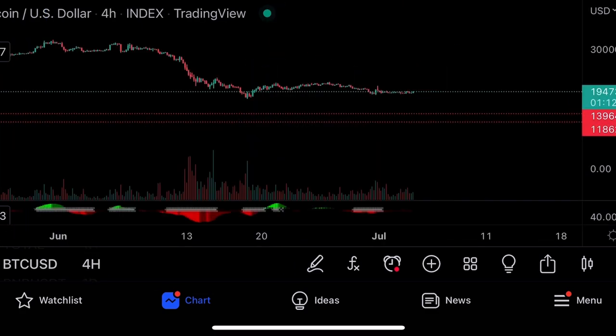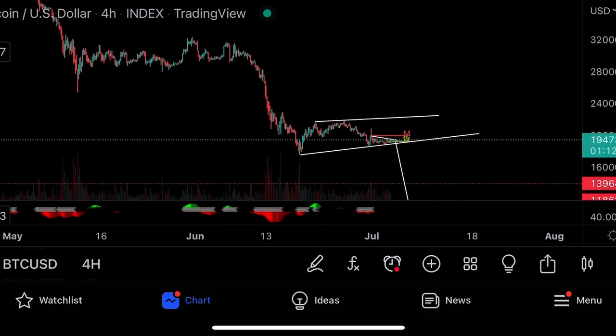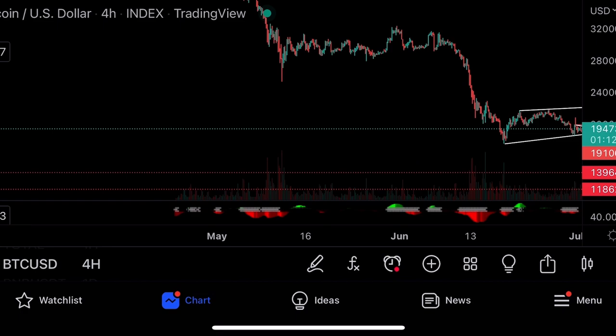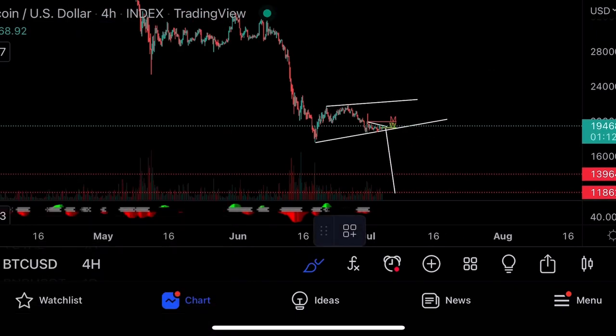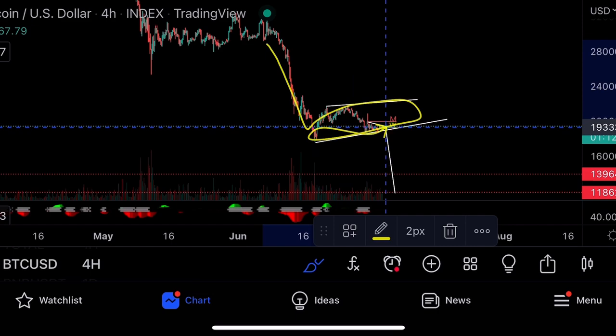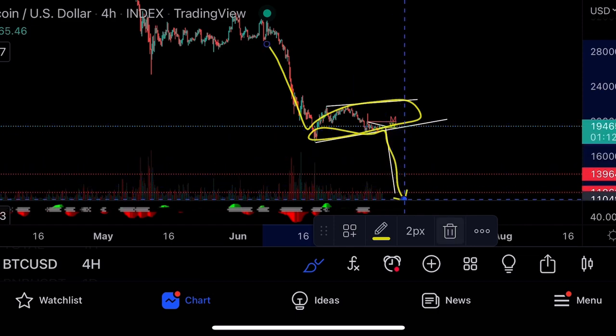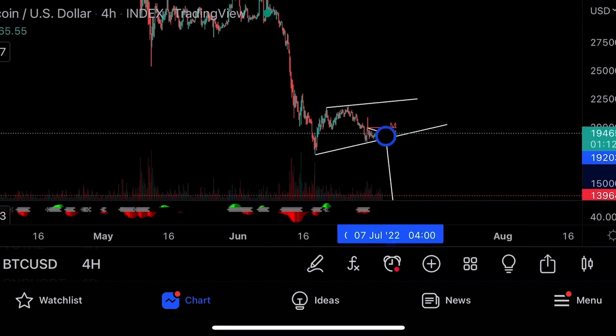Now let's go closer and I'm going to show you the pattern that plays out. On this pattern, we have a big bear flag playing out here. We have a giant bear flag, and this is where it's very dangerous. We've got this pole, and then we have this bear flag. If this bear flag, which is right now on the brink, breaks, we move the distance of the pole, which is this distance here, and that will be quite a big drop for Bitcoin.